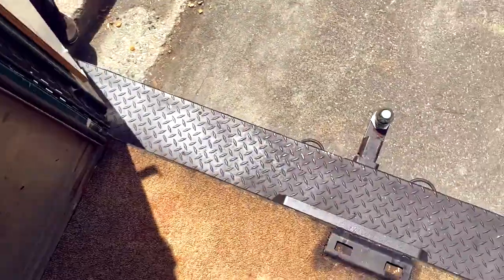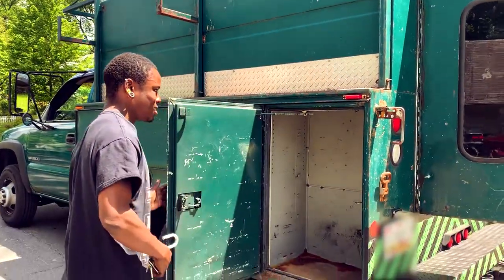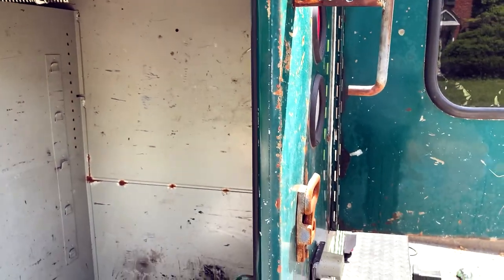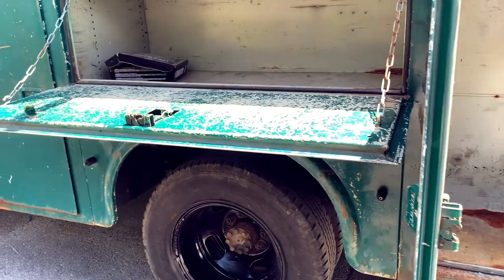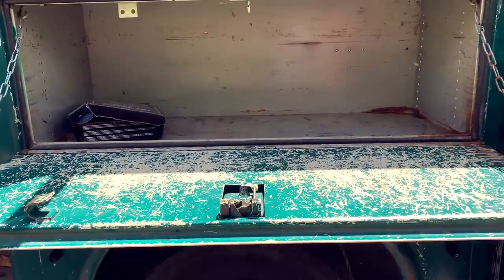And how much you said you got it for again? $4,500. Wow. But I'm like, for the year, can't beat it. Oh, dude, you can access these bulbs easily. I said you can access the bulbs easily. Yeah. Oh, dude, I love this. This is like a workbench outside. I love that, man.